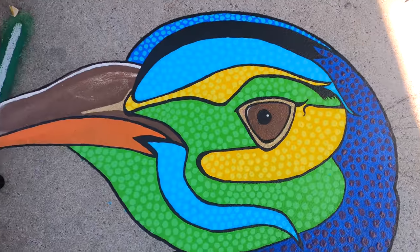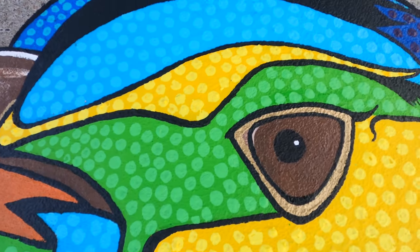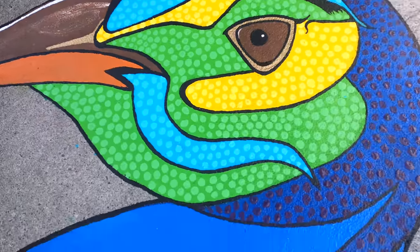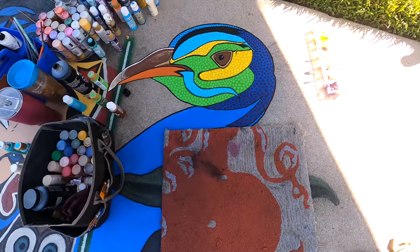I'm done for the day. Look at that. Look at that closely. Oh, this is turning out beautiful. All right, I'm gonna do the beak tomorrow and then see about the rest of the body. But I like it from now.